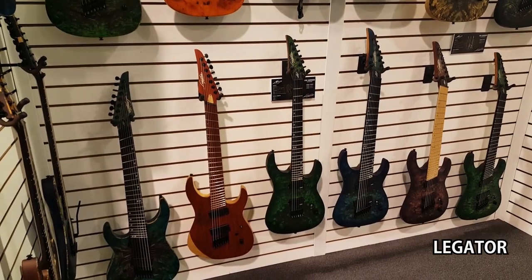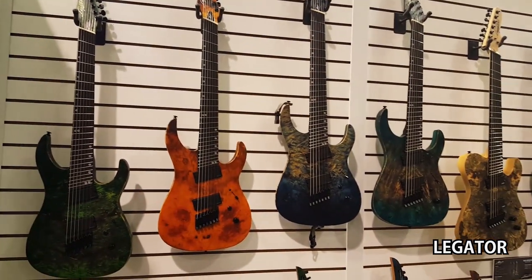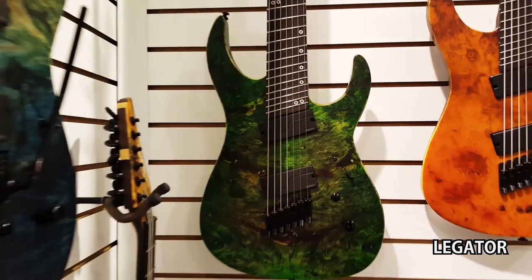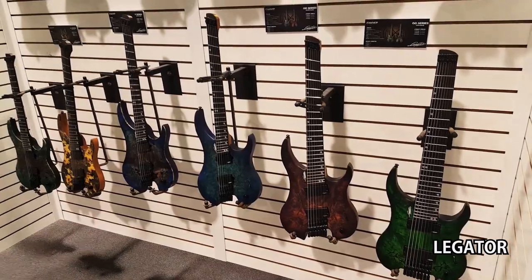I wasn't very familiar with Legator guitars, besides, you know, reading the name online a few times, but I gotta say these looked impressive. I think the model's called Ninja, and these are also Fishman equipped, so I'm guessing they sound great.